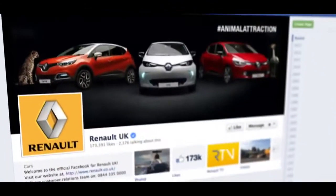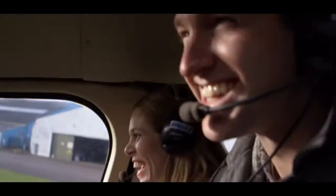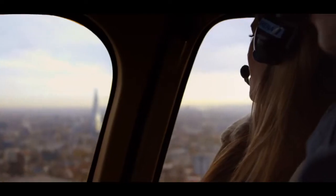There was a competition on Facebook. We'll be jumping in a helicopter, and with this control, I can power a car. I'm not really sure if I'm going to be any good with this, but I don't want to lose, so. Can't wait to get in that helicopter.